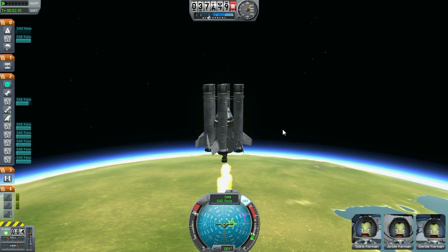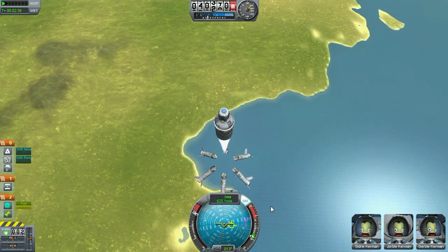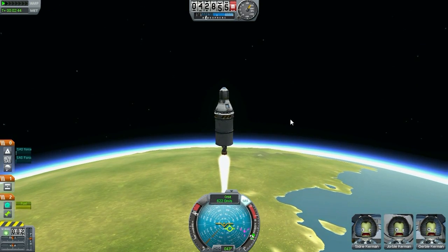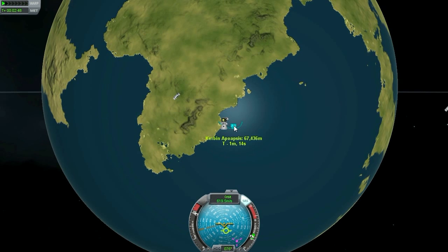It's nuts. Alright, we'll get rid of these. Fire the main. Whoa. That's crazy looking. Okay. Let's have a look at the map, how our AP is progressing.